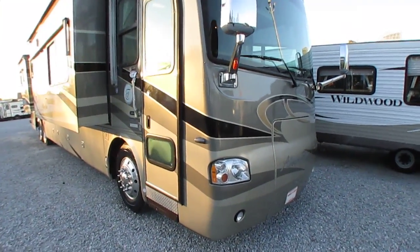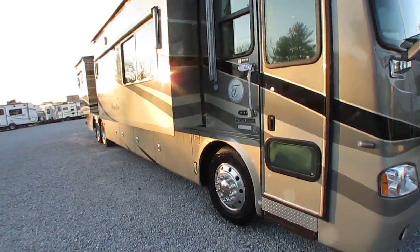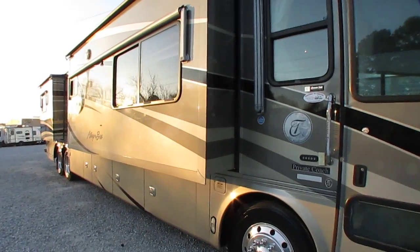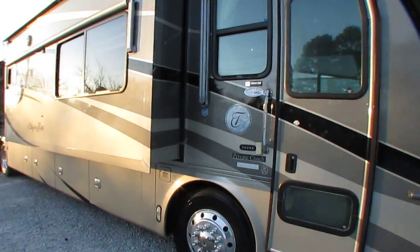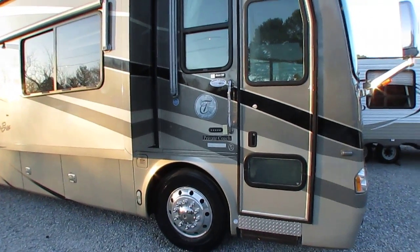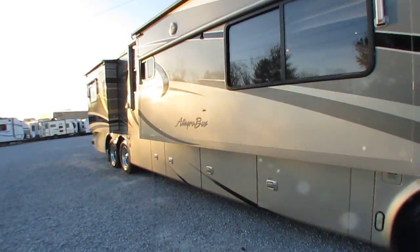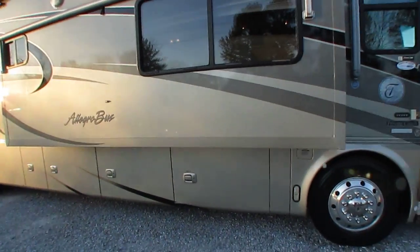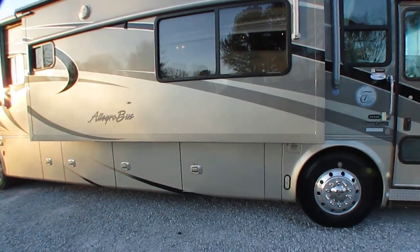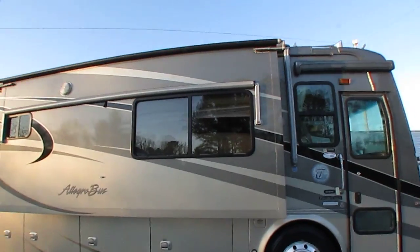And what's really neat about the Tiffin family too, you know, his kids and grandkids and now great-grandkids, you would think they'd be up in a climate-controlled office doing the executive thing, but no, folks, they're out there on the factory floor helping the workers, doing both actually. So real hard-working family. Full basement storage. I've got pictures of the trays. It's got the slide-out trays that go out from either side. Fiberglass roof.